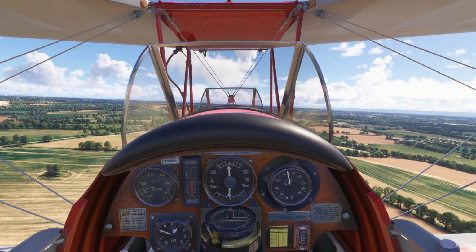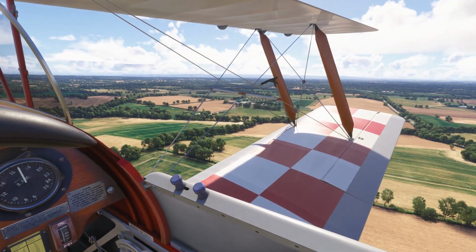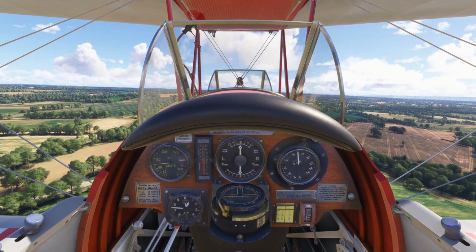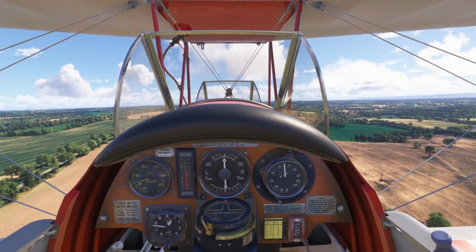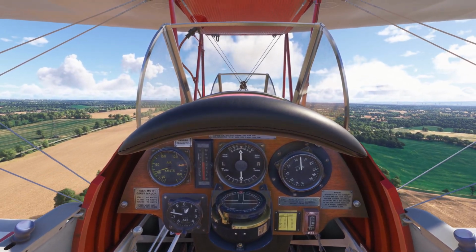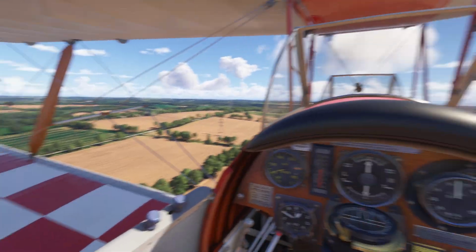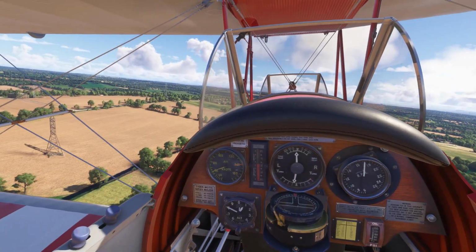So just coming back a little bit on the speed. Keeping an eye on things. There's the airfield over there. Beautiful. It's interesting. Something I do find with 2024 is the default zoom level is a little bit funny.